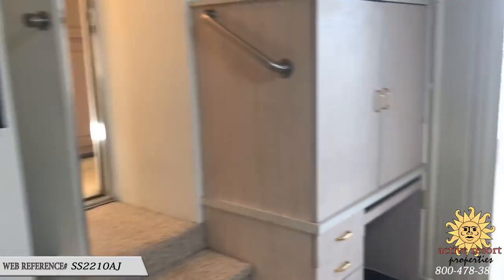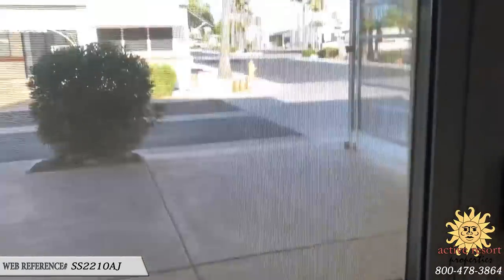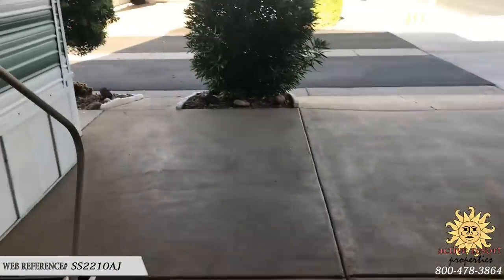I went over the epoxy. The patio is kind of bare right now, but we've had great get-togethers out on the patio here too, because the parking, we can park away from here.